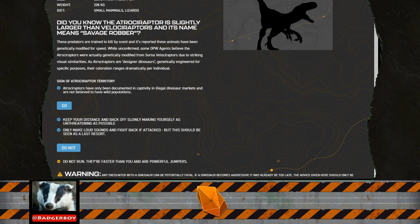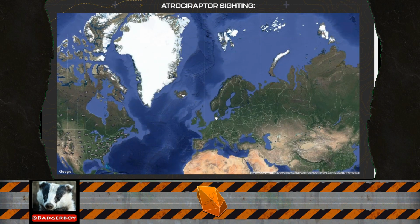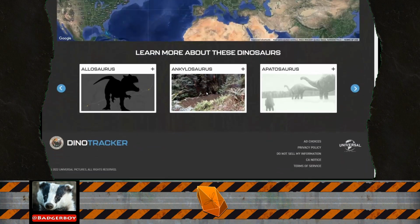That's nice. Keep your distance and back off slowly. Only make loud sounds and fight back if attacked, as a last resort. Do not run. They're fast, nimble, and powerful jumpers. And, of course, as said before, there are zero Atrociraptor sightings. So that's cool. It's nice to know that there are designer dinosaurs in this new world. That's cool. Alright, let's go to the next one.